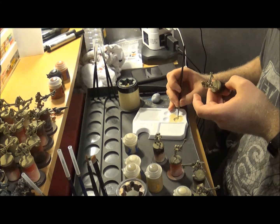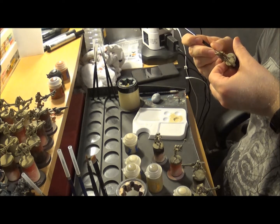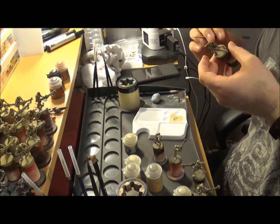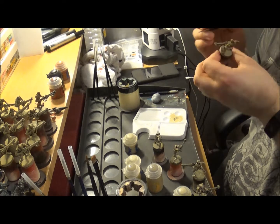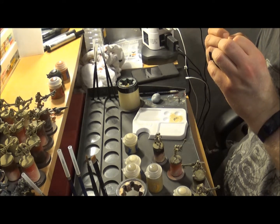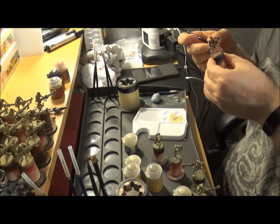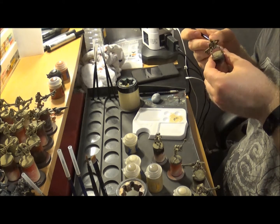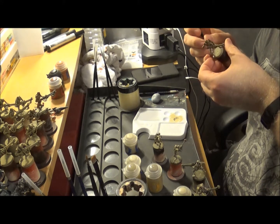And then I edge highlight it with Hashut Copper and Sycorax Bronze. Then I dry brush with Golden Griffin, and then I'll just base it. And the base is Agrax, not Agrax, Astra Granite, washed with Nuln Oil, and then dry brushed with Longbeard Grey, and that would be the model.